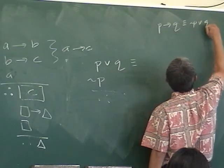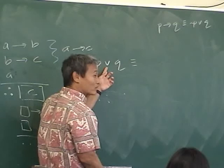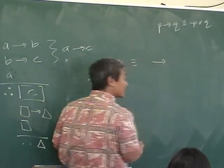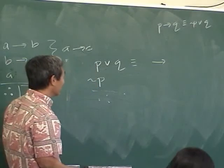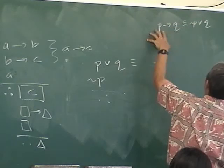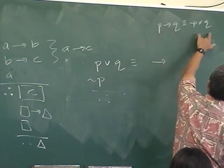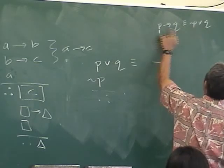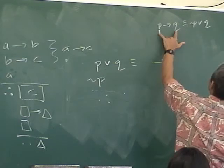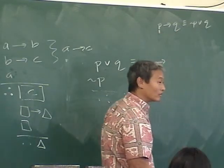Not P or Q. Oh, that's what this is, Mr. Park. It's an OR statement. So if you have an OR statement, you can replace it with a conditional statement. Okay, so how does this work? You have to be able to go both directions, though. If you have a conditional statement, how do you turn it into an OR statement? You negate the first one and you leave the second one alone. If you have an OR statement, how do you replace it with a conditional? You negate the first one and you leave the second one alone.